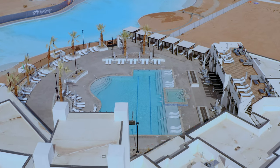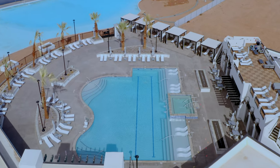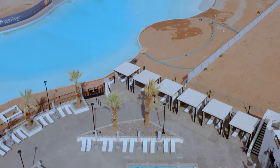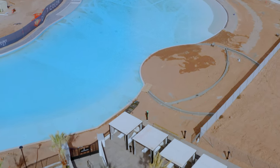And of course, we couldn't possibly visit Desert Color and not take you to the amenities of this place. It's probably the most important part, the most prominent part about living in Desert Color, is having access to everything that is being put into this community. It is absolutely incredible. Check out this pool and the clubhouse. The lazy river just goes forever.